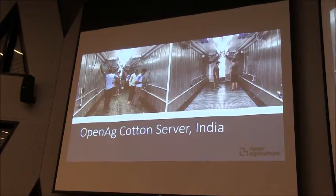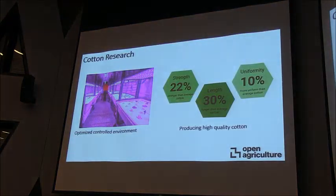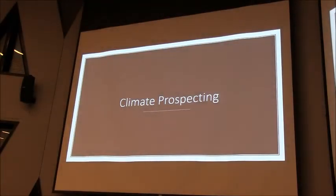We went to India and set up these containers under optimized conditions so they are constantly collecting this information and optimizing. And what we were able to do in just one generation between the two sites in Cambridge and India is improve the strength, length, and uniformity of cotton. So this can now be used as a production unit for them in a changing climate where they don't have the same opportunities. But on the other side, besides manufacturing, we can also think about climate prospecting.